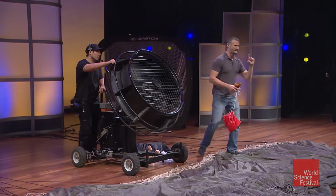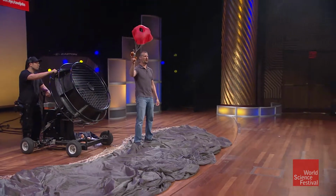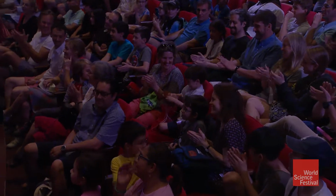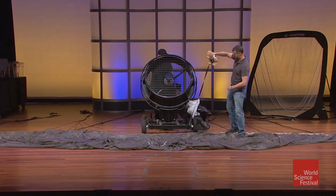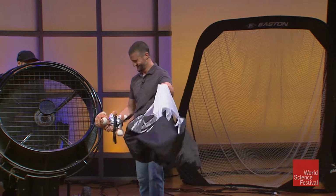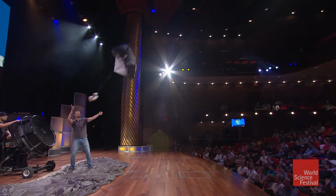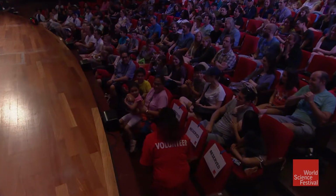Okay, it's a little parachute. It's a NASA teddy bear. Not hard to hold on to. There we go. Yeah. All right. Medium parachute. Cool. Whoa! That's a lot more force. All right, right on.